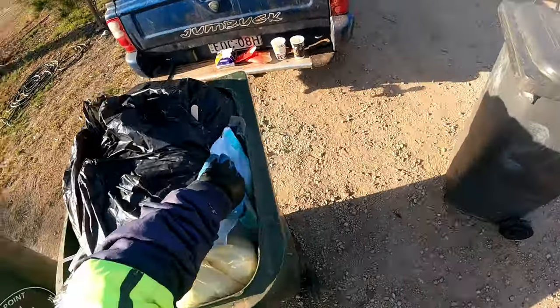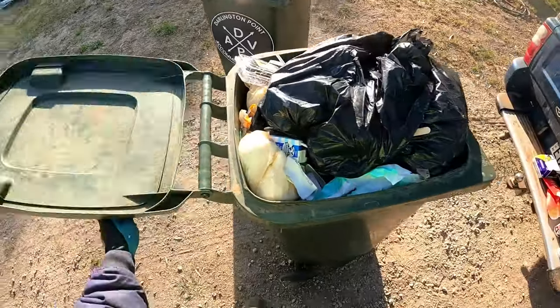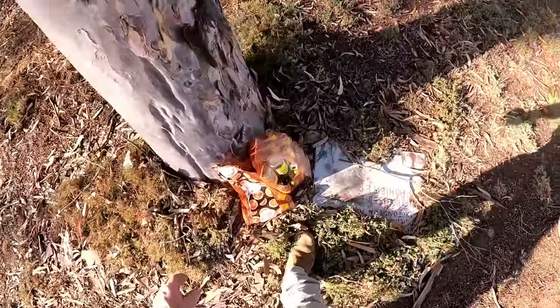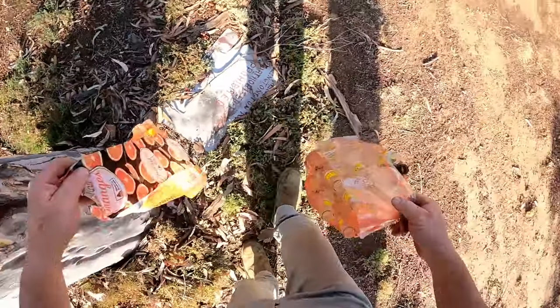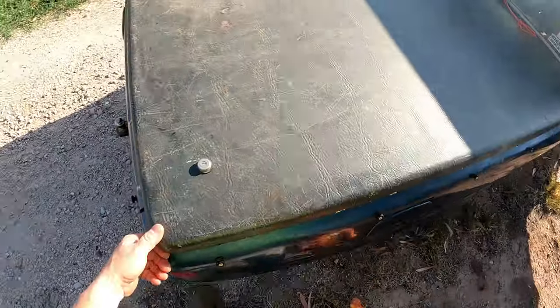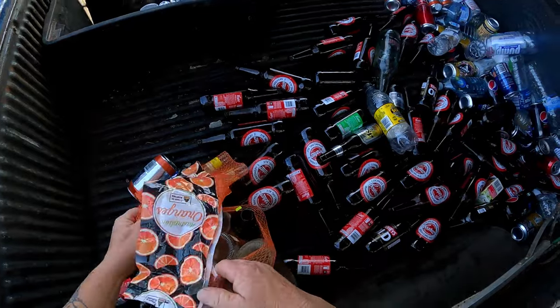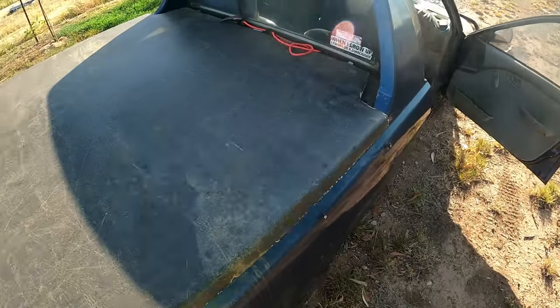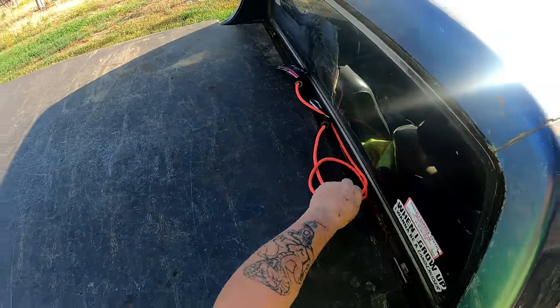We'll go and get some more. Go through some more. Kind old lady, this one. She drinks a few. This time of year, it's usually a bag a week. Sit them there for now. Go and get some more. Oh, I forgot my bungee cord.